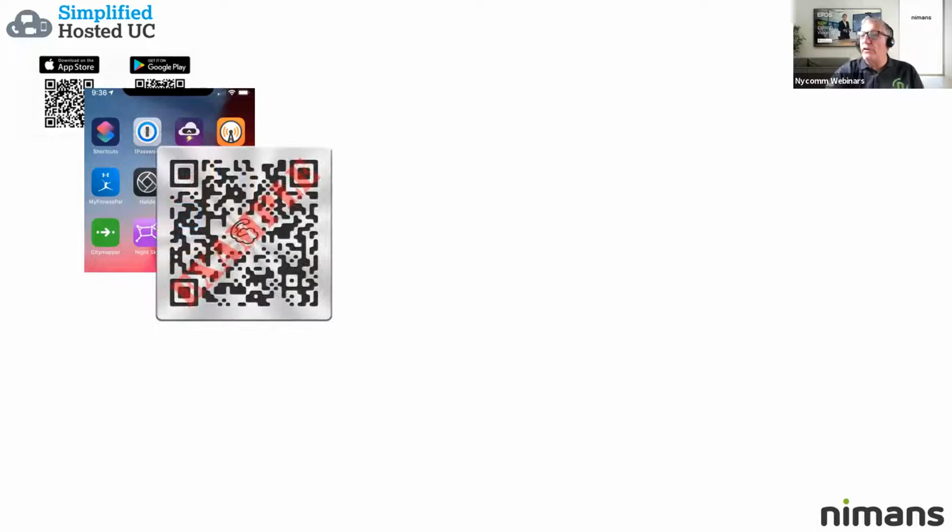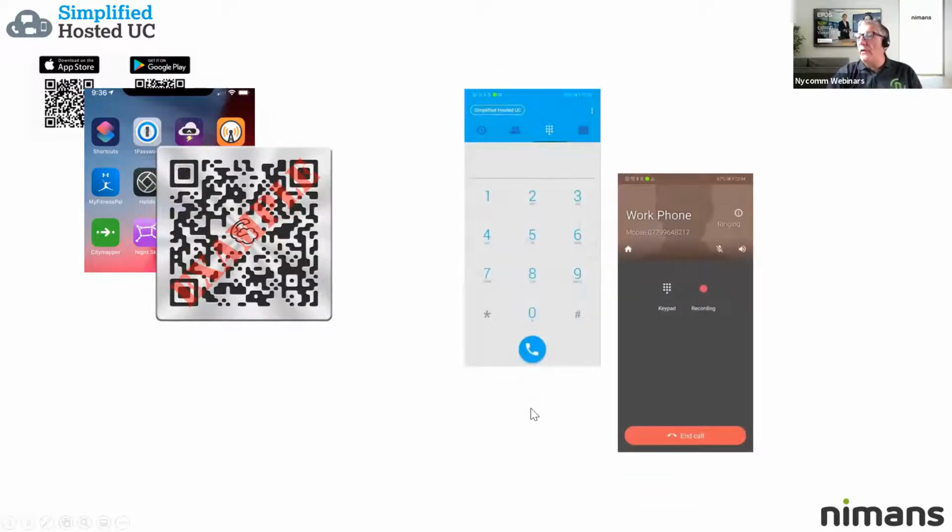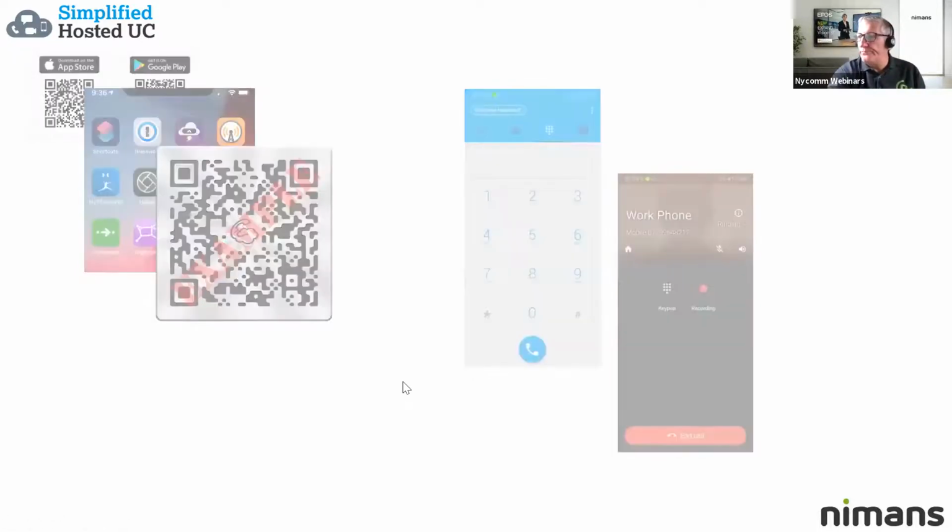Simple activation via QR code through your own portal. And it's got a very, very clean dialer and screen for mobile use. Again, nothing overly complicated. Access to the usual things you'd like to see, contacts and messaging, etc. Dial pad and what it actually looks like in a call. Very, very clean lines.